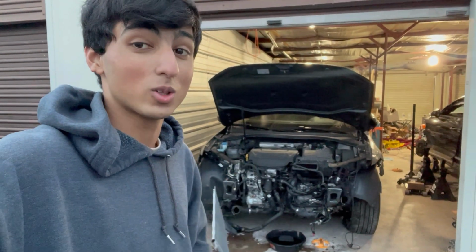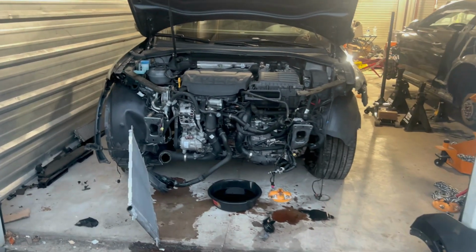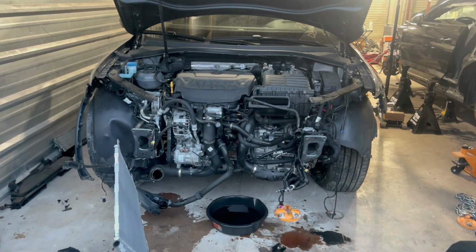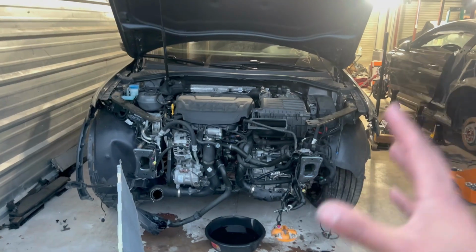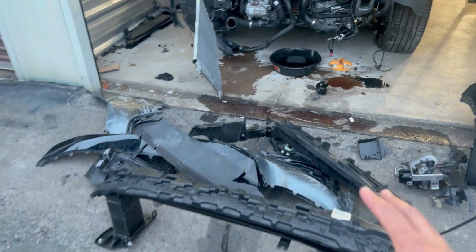Alright guys, so a little over 2 hours later since we started tearing this thing down, and now it is pretty much fully torn down on the front end. I went ahead and took off all of the damaged pieces, guys, and I even found out where our transmission leak is coming from. So it's super relieving that I figured that out. I'm going to show you guys that in just a second, but here's all the parts we pulled off.